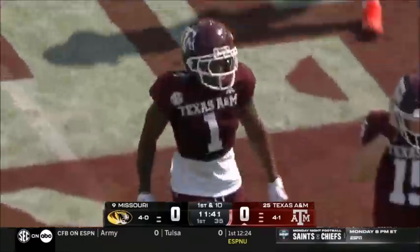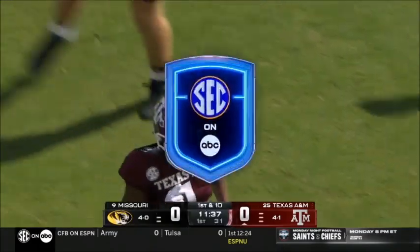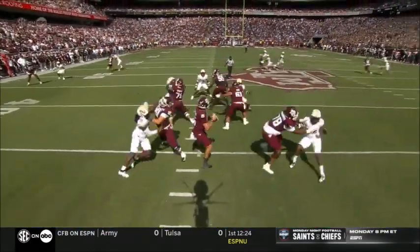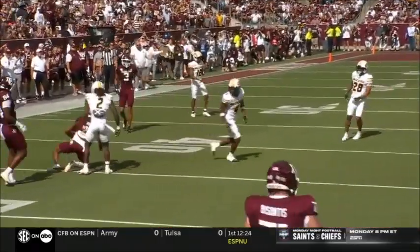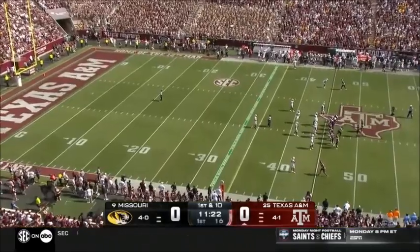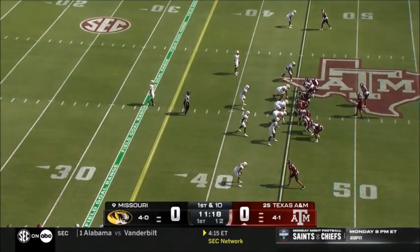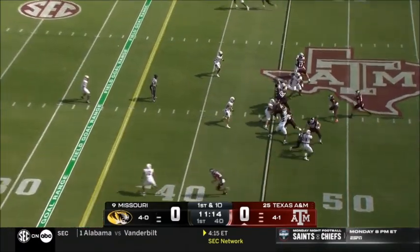And there is some physicality in the secondary on both sides. You're going to see Pride is all over the route here, but the accuracy once again, I mean, that ball is so well thrown, and already you're seeing the benefit of having an accurate NFL-type caliber passer under center for the Aggies. 13-yard completion on 3rd down as Barber was able to haul it in.